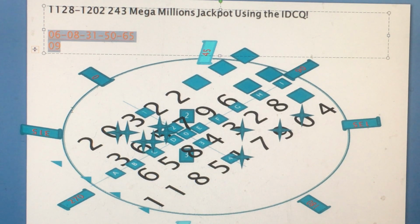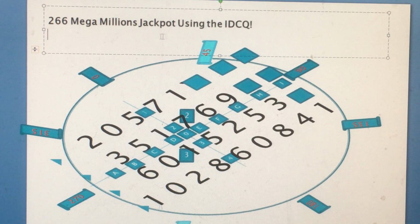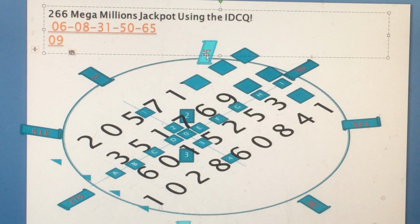Now you can use this for the next draw, Friday's draw also, but I'll be using the new IDCQ system. This one will be used for tomorrow's draw. Into Friday's draw, if any changes, I'll let you know. Now remember, the breakdown is important. Without the breakdown, there's still a lot of combination in this IDCQ system. You need to narrow it down by playable numbers, non-playable numbers, red numbers, and invincible numbers, and the top Mega Ball pick.